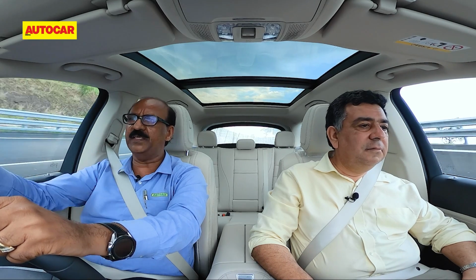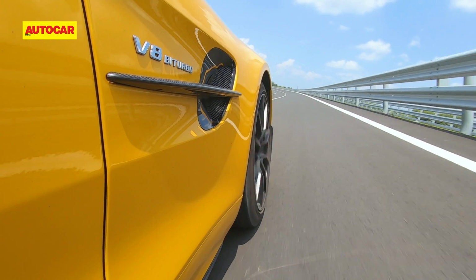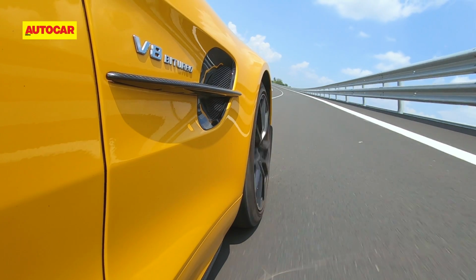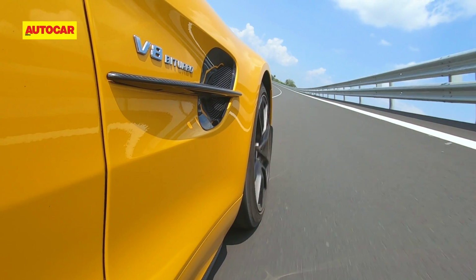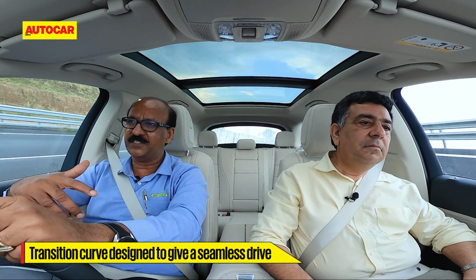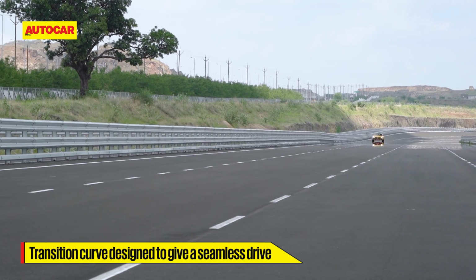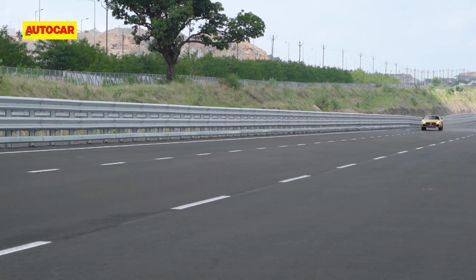And now let me talk about the transition curve. The transition curve is the one which has to connect the straight portion with the semicircular curve, and this curve has been specially designed to give a jerk-free, smooth ride. As you drive, you don't feel any jerk, right? In the sense that it gives you a seamless, smooth, jerk-free drive because it has been specially designed so.